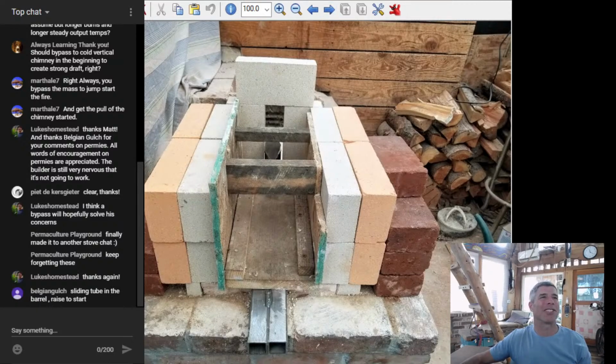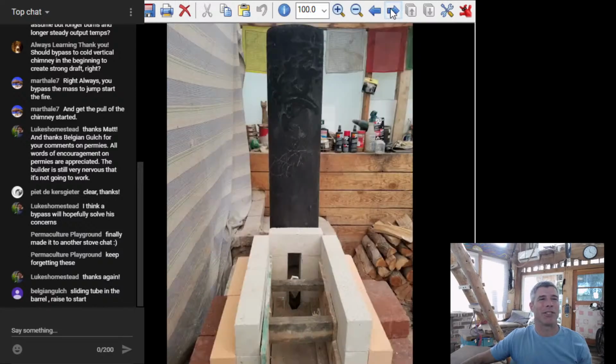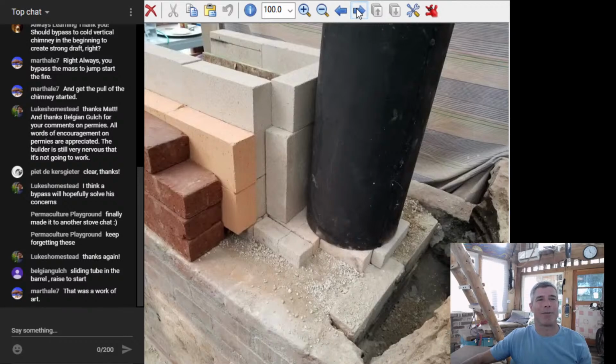And Belgian Gulch, thank you so much for sending all these photos. This is so great. I've really enjoyed following you along on your build. So most of these we've seen before, you guys. So I'm just going to kind of speed through the first part here. But we've got a few at the end that I wanted to get to. And some of these are going to be relevant to some other builds we're doing right now. So here's the inside of Belgian Gulch's batch box. And here it is, starting to come together.